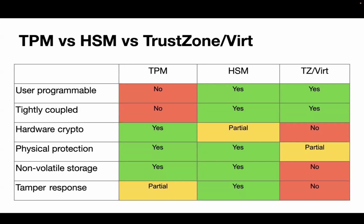TPMs do provide hardware cryptos. Most HSMs have hardware cryptography, but I'll claim it's partial. You'll find only certain algorithms are installed or supported in hardware. And so it's up to you as a software developer to fill in the blanks. From a trust zone or virtualization perspective, there's no implicit hardware crypto. You might be on a platform where the CPU has some intrinsics that can help out, but generally there's not a dedicated hardware engine solution.